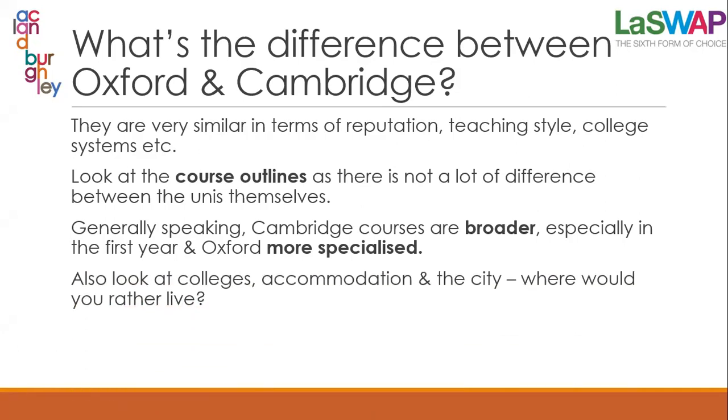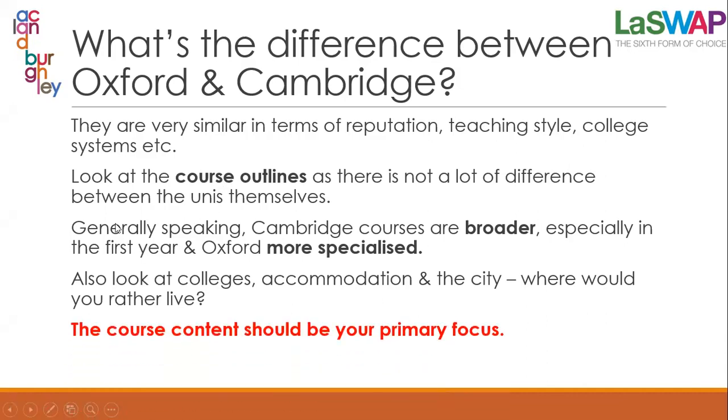Look at colleges, look at accommodation, look at the city. Where would you rather live? Again, there are a lot of similarities between Oxford and Cambridge, but they are different cities. But the course content should be the student's primary focus. When you are looking at choosing a course, what are the modules? How is it assessed? What are you going to learn?